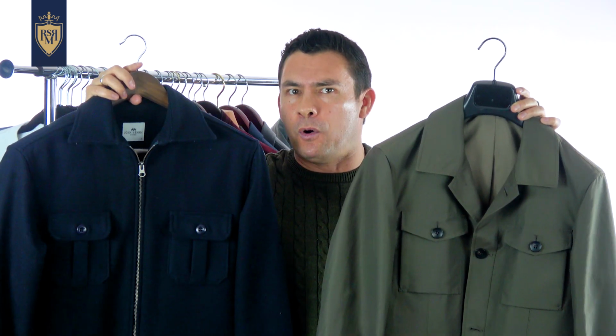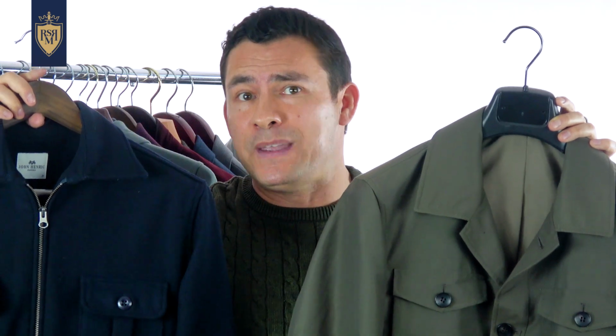Again, a little bit heavier, bulkier. I'd wear these on the plane, but when it comes down to it, either one of these pieces is going to be great to add on to all the pieces I just talked about.